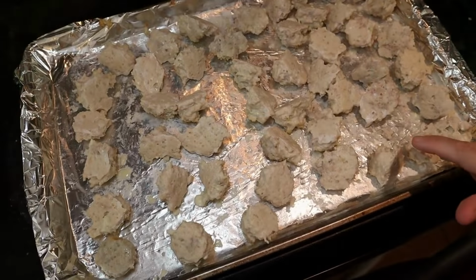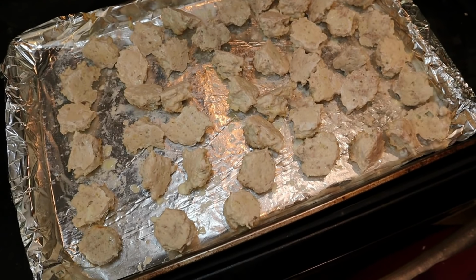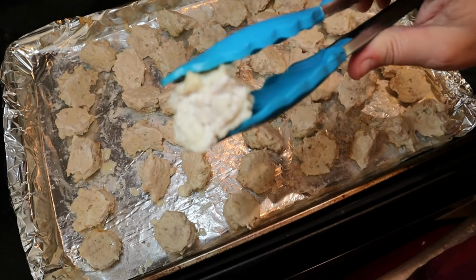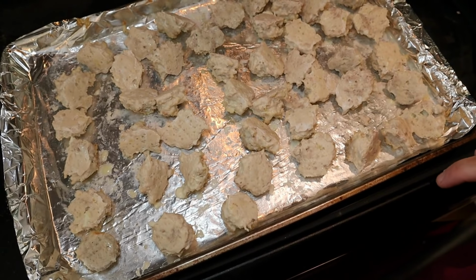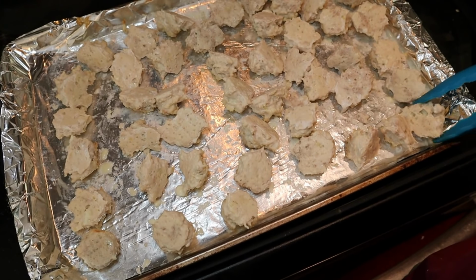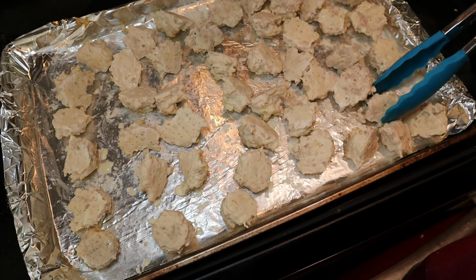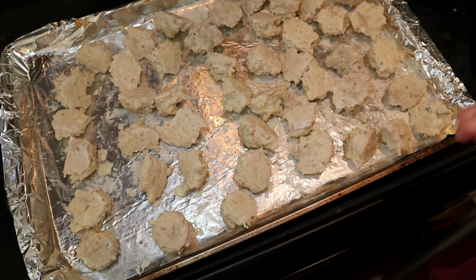So it's been about 10 minutes for the meatballs. I just flipped them over, and so as you can see, they really don't kind of look like actual balls, but that'll work. So I just flipped them over, and I'm going to put them back in for another 10 minutes. I honestly may just put them in for 5 because they are cooking real quick. So just keep an eye on them. All ovens are different. These look like they're going to be done in probably about 5 minutes.